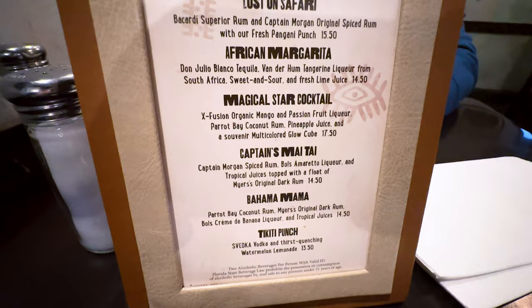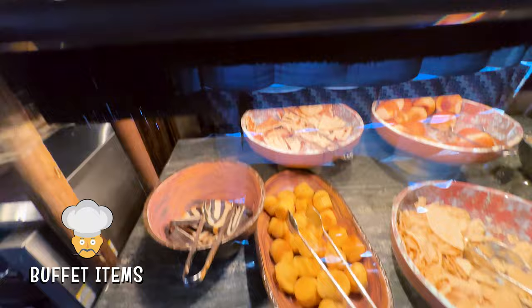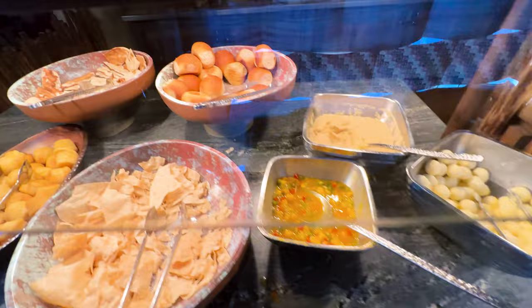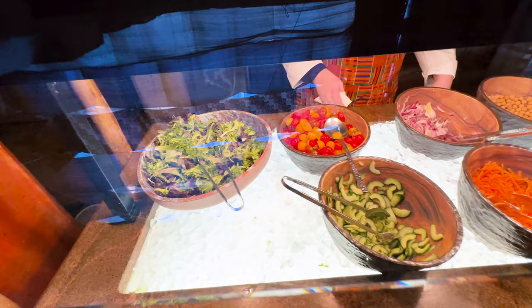Time to check out the buffet. So here's some of the stuff from the first station. Look at this, you got some awesome bread here. Some honey rolls, and you got even the little butter thing, and you got the bread in the back, honey rosemary rolls, and then the next one, you got ham, turkey, cool side, cheese cubes, and grapes. Got some salad here if you're into the salads. Look at this.